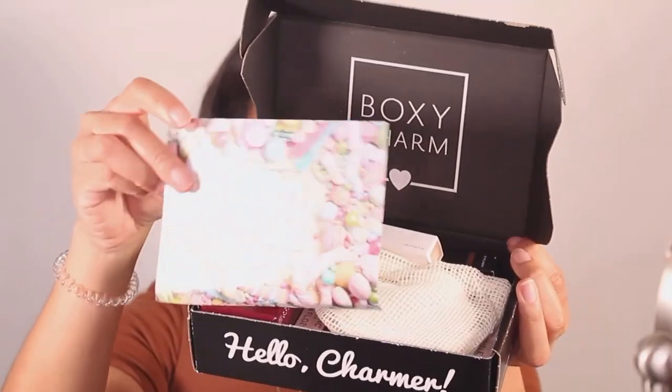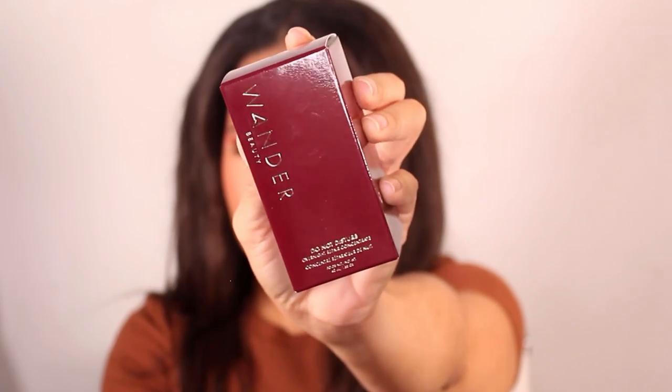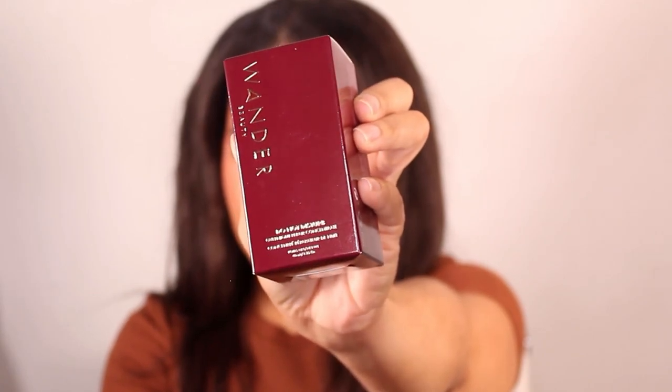My April BoxyCharm is here. BoxyCharm is $25 for 5 to 6 full size items. First item is the Wonder Beauty Overnight Repair Concentrate. Formulated with squalene, peptides, and 1% retinoid, retails for $68.